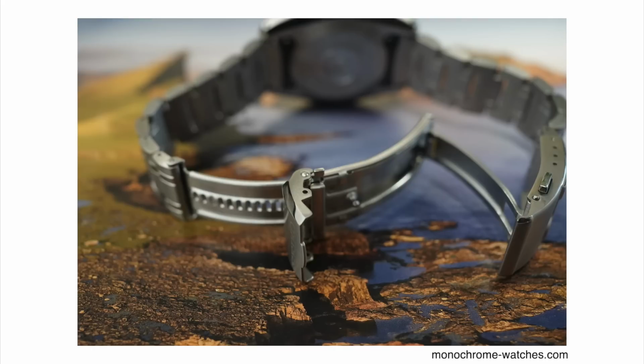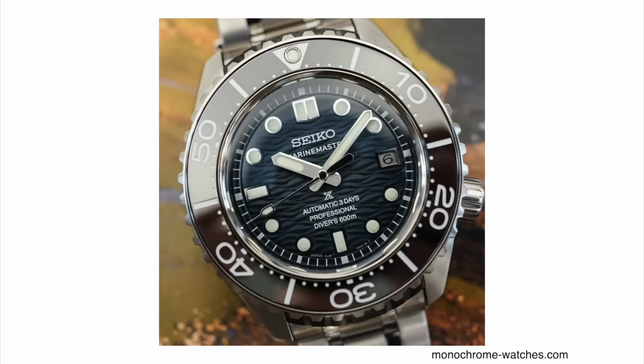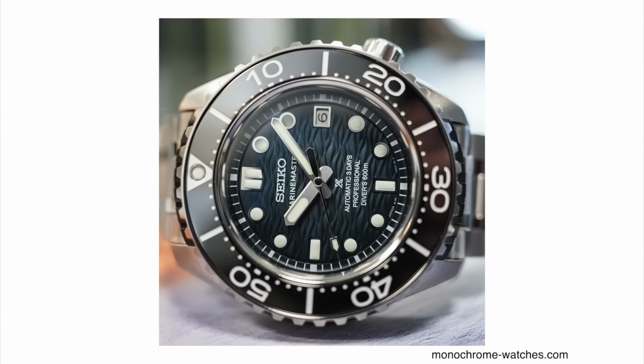I think Seiko could have shaved off a few mil off of this watch. Having a titanium case as well as a titanium bracelet does help with the overall heft of this watch. However, for whatever reason, this one doesn't have a ceramic bezel insert. Instead, it comes with a DLC coated metallic bezel insert, which kind of doesn't make sense, especially at this price point. So this watch is priced at 5,200 euro, very expensive, and it is a limited edition to 600 pieces.